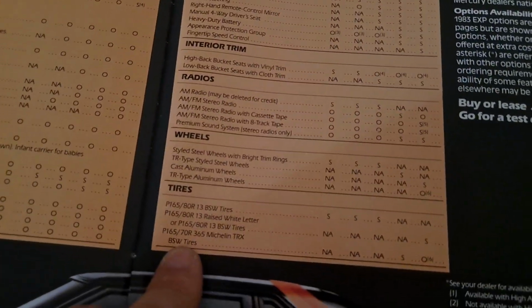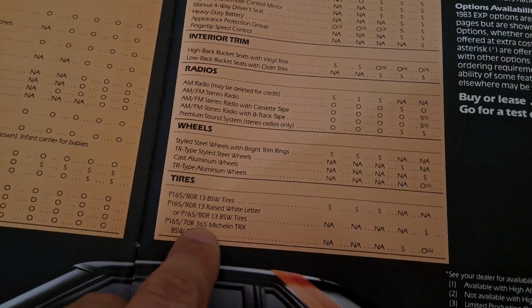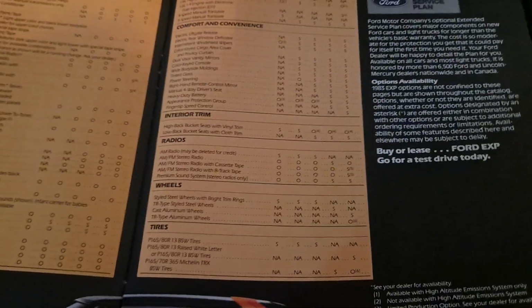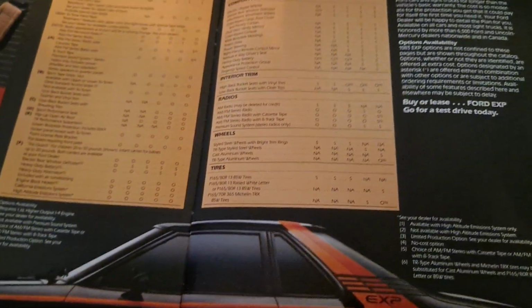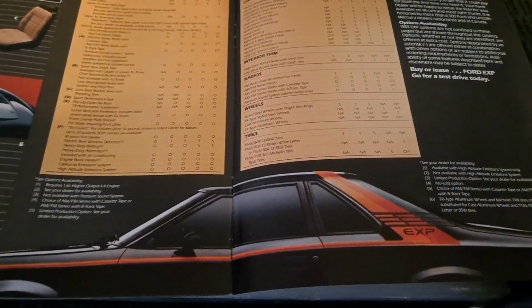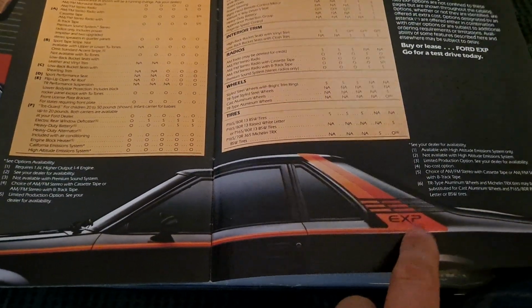Here's the tires that we were talking about. Bingo. That's the diameter right there. The 365 Michelin TRXs. Those are those fancy wheels that you can only get on the TR wheels. Freaking paperweights. And though it doesn't talk about it, you could get things like this hockey stripe. Some of you may have actually seen my silver 83 that has this exact hockey stripe combo, and even my new old stock hockey stripe for that color.